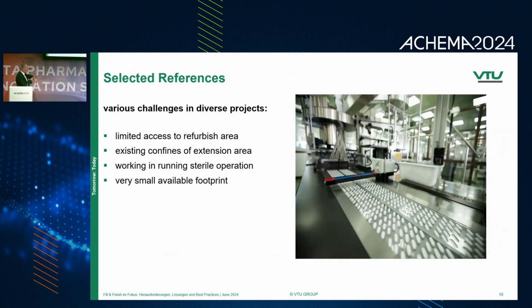Okay, and now for the last couple of minutes, some examples without any deep details, just to give you a flavor of how we approach it.